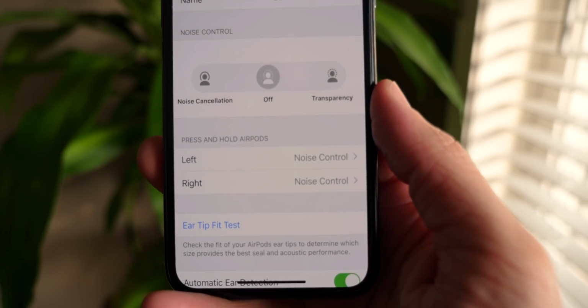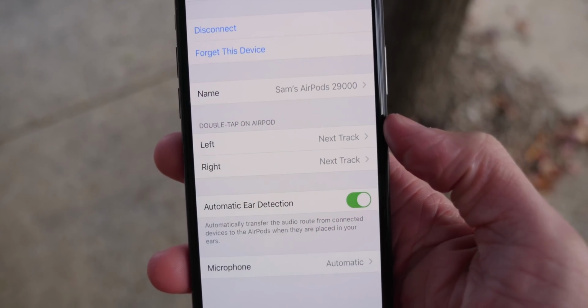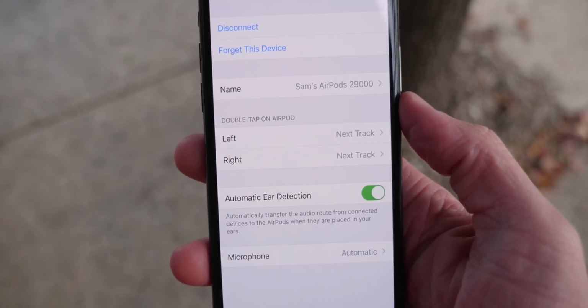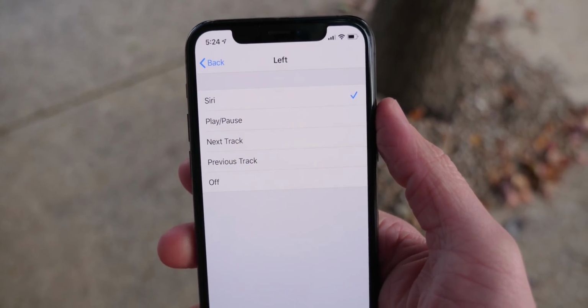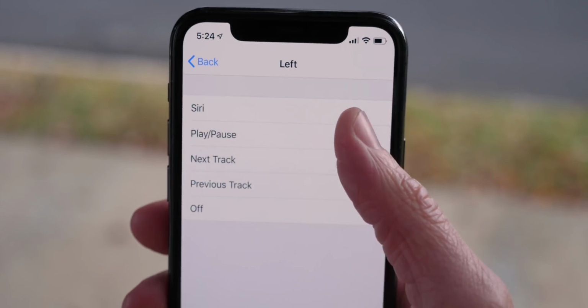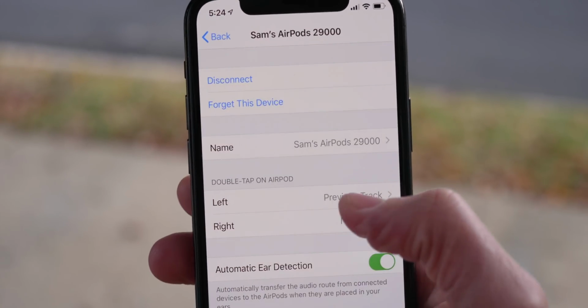For AirPods 1 and 2 owners, you have the ability to customize what double tap actions happen. So if you didn't know already, your AirPods actually have double tap functionality where you can either play or pause by double tapping on your left or right AirPod, or go to the next track, or to the previous track, or even activate Siri. You can access this in the AirPods settings again inside of Bluetooth and set up different actions for both your left and right pods.